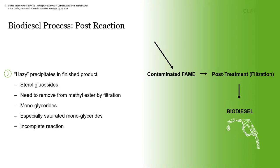Looking at some other things to keep in mind, you may have some hazy precipitates that are found in the finished product. Those could be sterol glucosides, maybe some saturated monoglycerides. So those need to be removed as well during this process. And the good thing about using an adsorbent to remove the other contaminants is they will remove these sterol glucosides as well at higher temperatures. So you don't have to cool the biodiesel down to actually precipitate those products out. You can do that at temperature and they'll be removed as well.